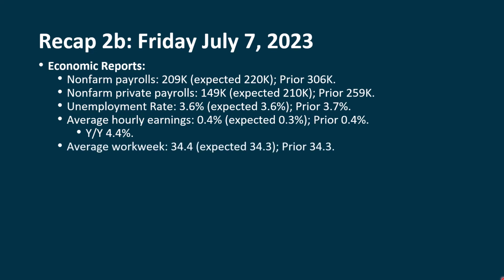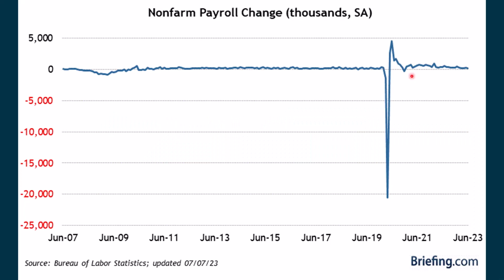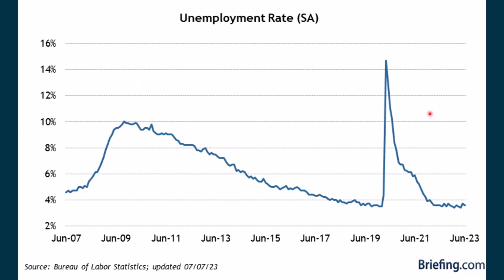The average work week was up to 34.4, where it was expected to be at 34.3, the same as what we had last time. Here's some charts showing how the non-farm payrolls are performing. It's a little bit hard to get a lot out of this chart because of the big swing during the whole COVID plunge. And then the unemployment rate did tick down just slightly.